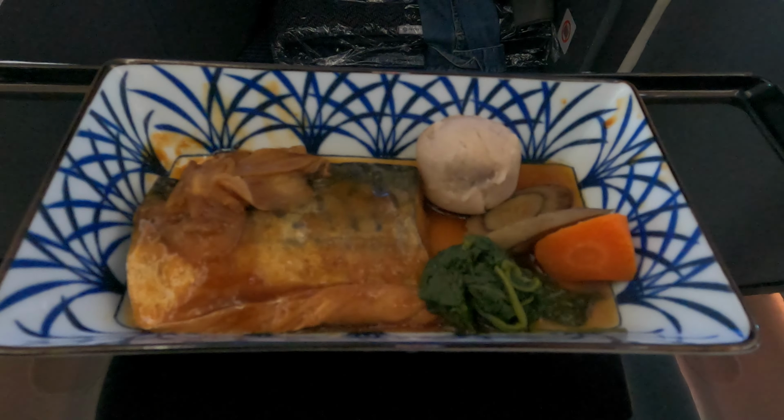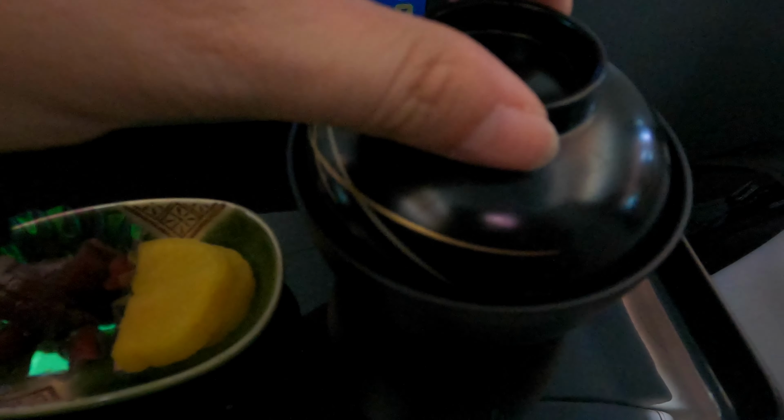Okay, so this is what sealed the deal for me. This was so good. This was the main course. You had the simmered mackerel and ginger sauce, the steamed rice, some miso soup, and Japanese pickles. Oh my gosh, it was so good.